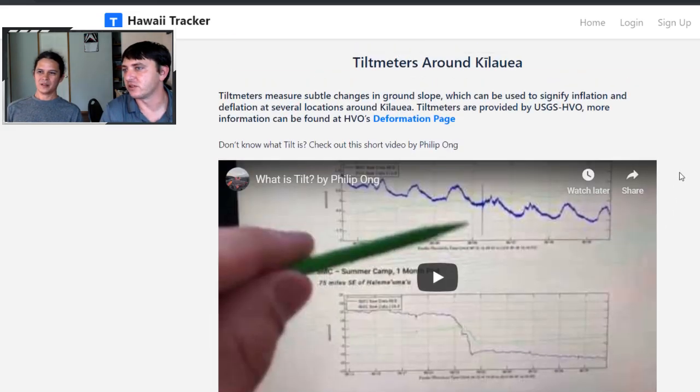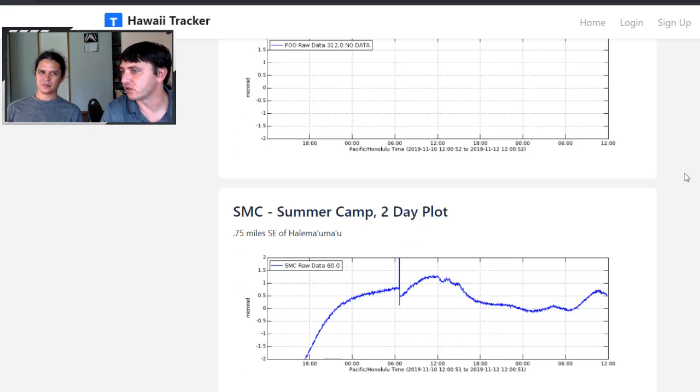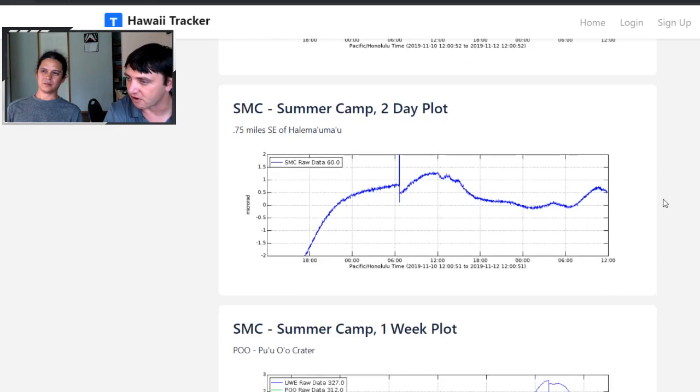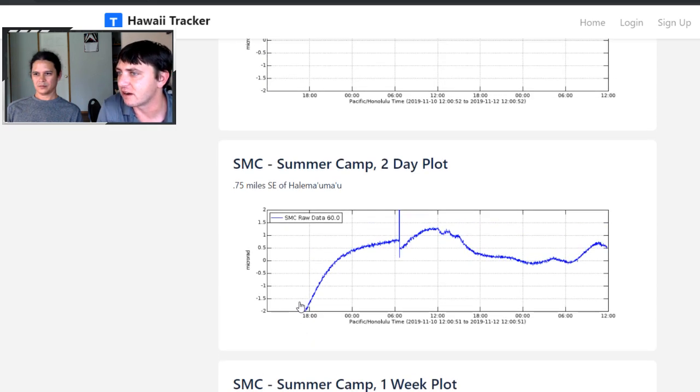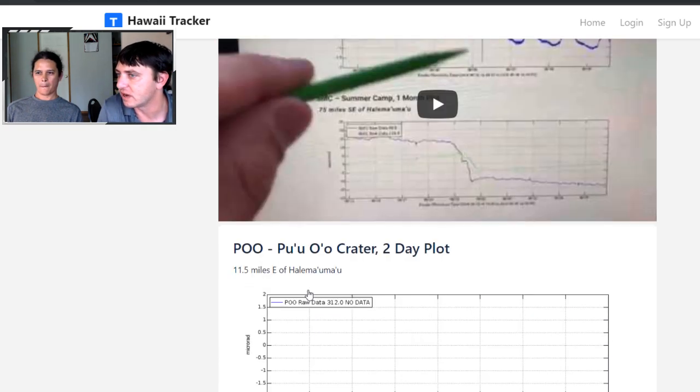So what we have here is ground tilt, which if you've watched our videos before, you would be familiar with, and it measures very subtle changes in the angles of the ground, the slope. It's called tilt. 1 microradian is a 1 kilometer board with a dime pressed under it. That's the amount of angle change that 1 microradian means. So we're talking about very subtle things here, and we're looking at Kilauea Summit.